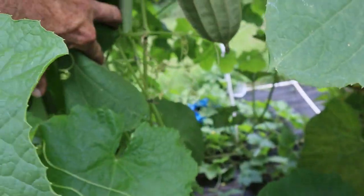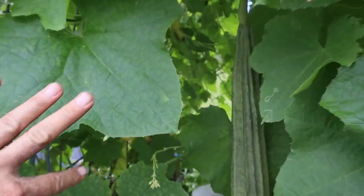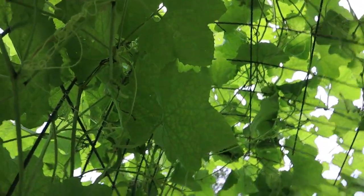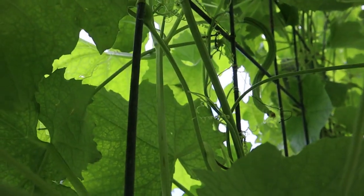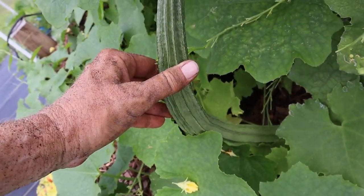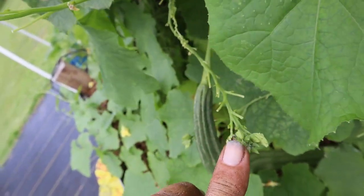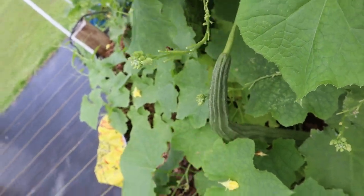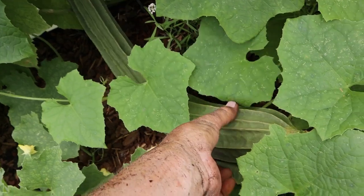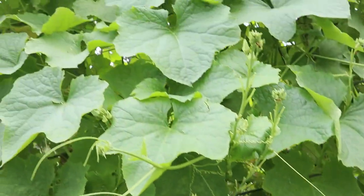Where is it? There it is. There's another loofah. There's that one. There's a baby one right there trying to develop. You see it? That little squiggly thing? Oh, here's one. There we go. And it's putting on more flowers, and as I've said in other videos, the ants absolutely love loofah. Oh, here's one. Check it out. There we go. And it's about to flush out some more.